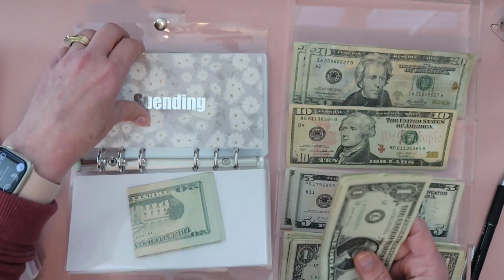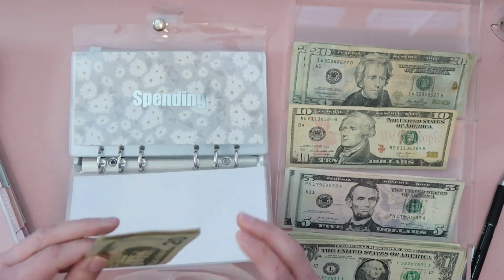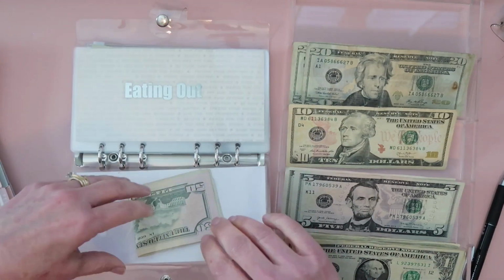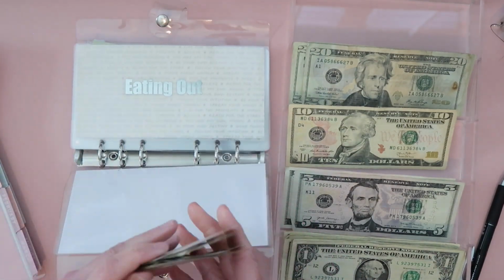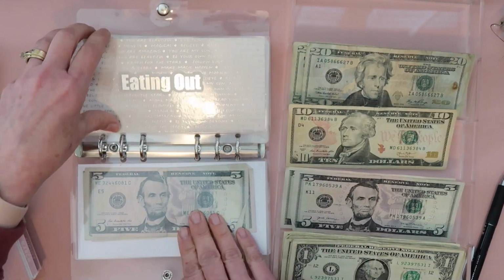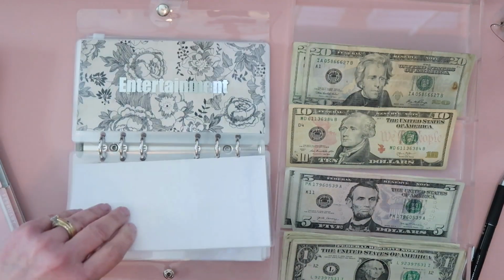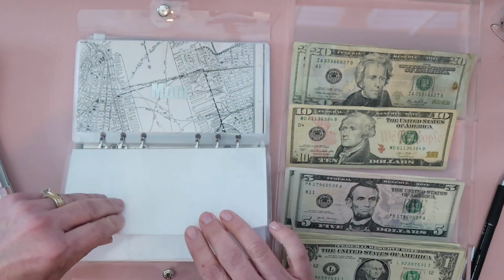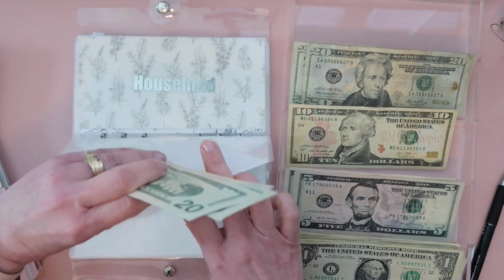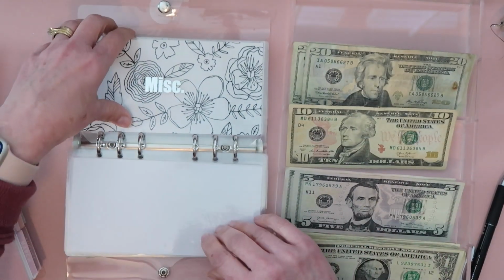I don't know why I'm folding the money. The money does fit the full way this way. Guess I'm just getting used to folding it for the wallet. Okay. Personal care is all in the other wallet. Entertainment's in the other. My mom, this is the rest of her 100. Household is in the other one.